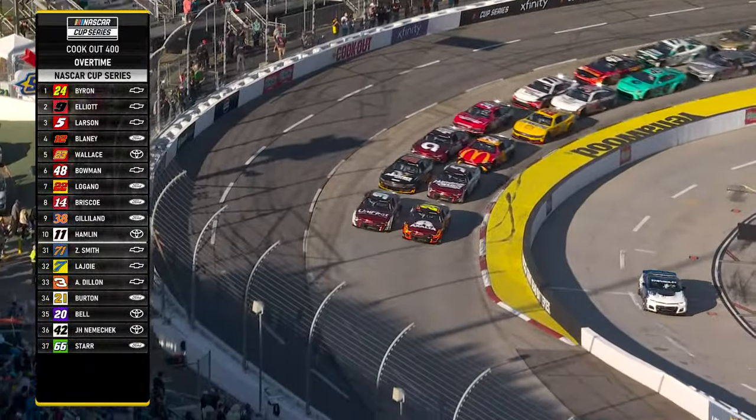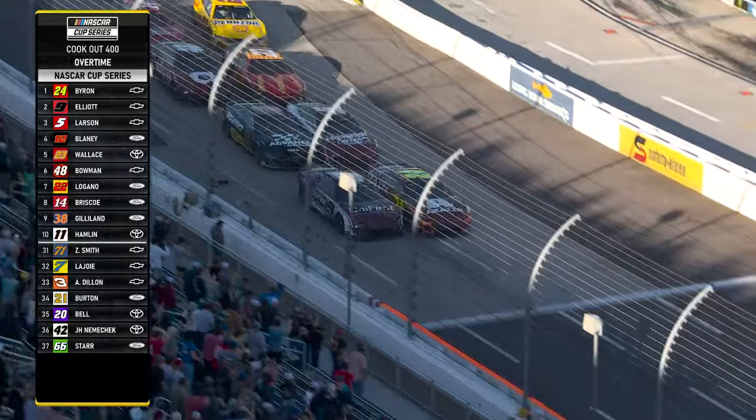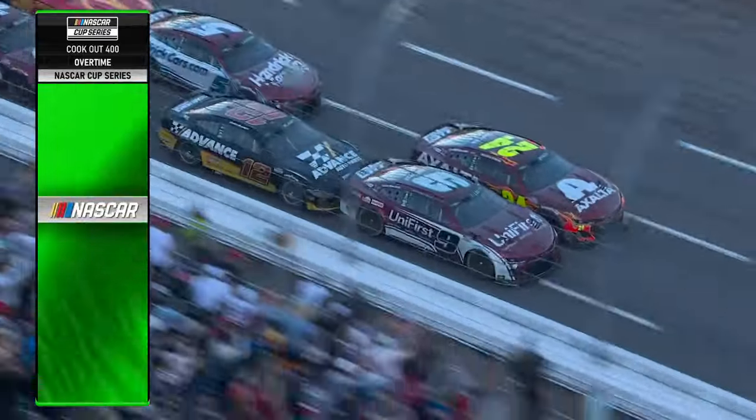All right, here we go to credit one overtime at Martinsville. Byron, Elliott, green flag.